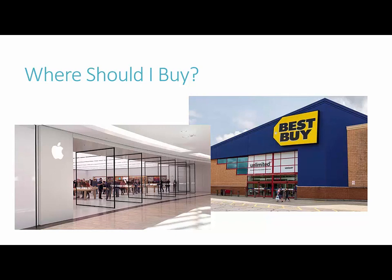What you should do if you're going to do that is actually go through the pre-checkout process on the manufacturer's website, build the computer that you want, check the price, and then go into the store. If Best Buy does have the machine that you want, maybe at a cheaper price, you can just get it there. So if you're looking for a Windows computer, it's a little bit more of a game. Just start with the manufacturer and then go from there.